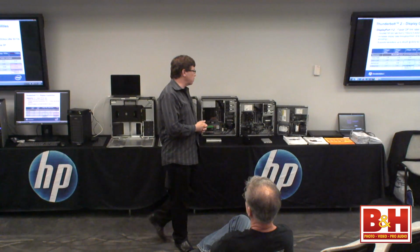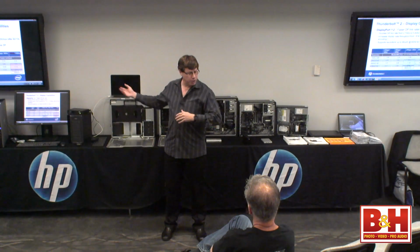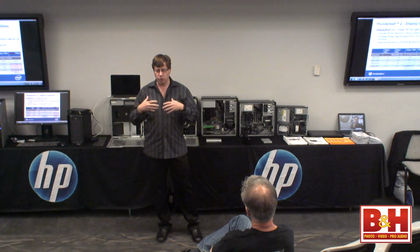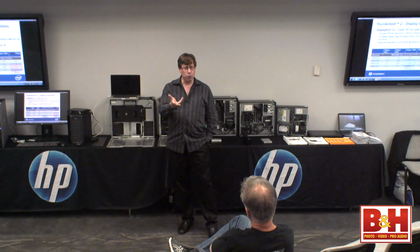As a matter of fact, the price of these monitors, $600 for the Ultra HD, but you can also start seeing, not the Ultra HD, but the Dream Color. You'll start seeing a lot more 4K or quasi 4K systems coming out. So it's happening.